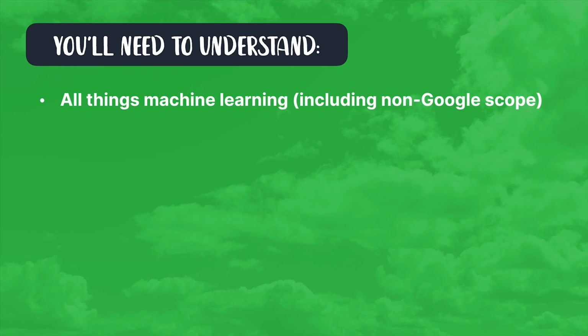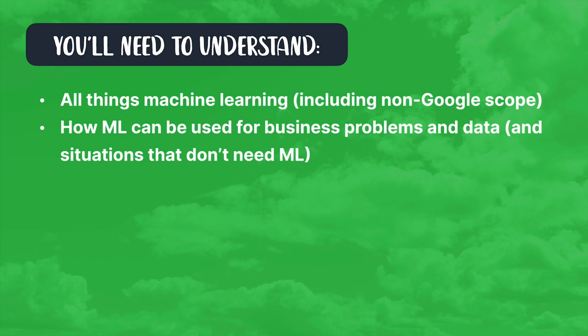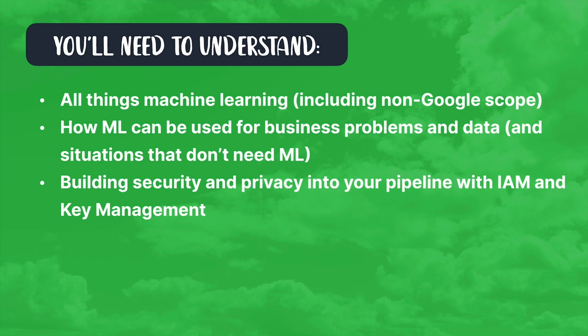The first section of the exam guide is all about framing business problems and data in a way that could be served by ML. So that doesn't have anything to do with Google aside from their AI principles and practices that you should be following. Interestingly, you also need to be able to recognize situations that should not use ML. When it comes to designing the machine learning solution, you have to consider some more googly things, like how to build security and privacy into your model pipeline using things like IAM and key management.